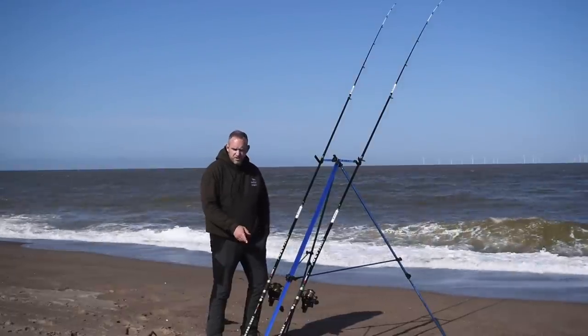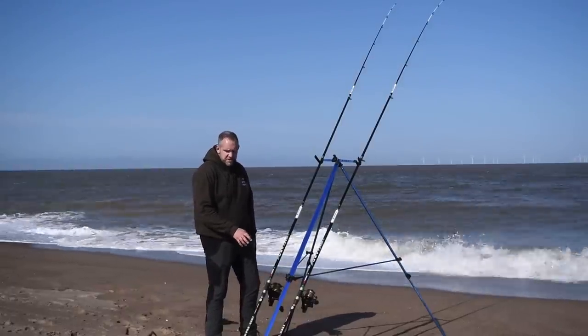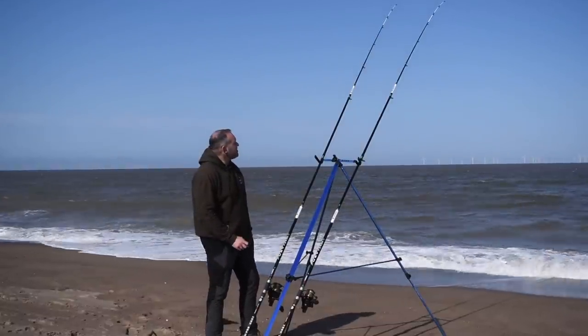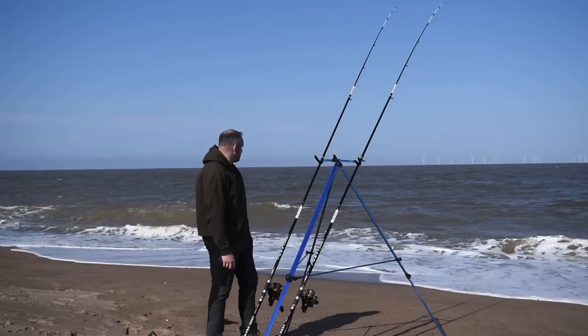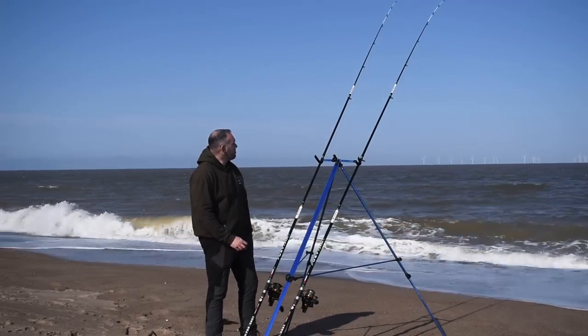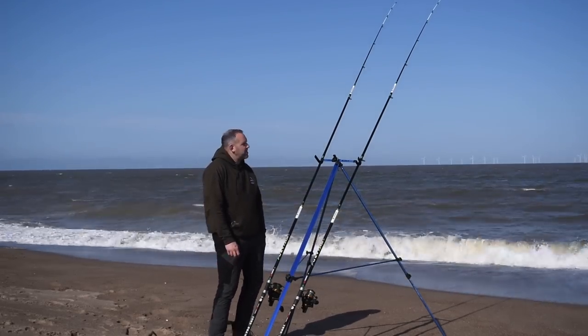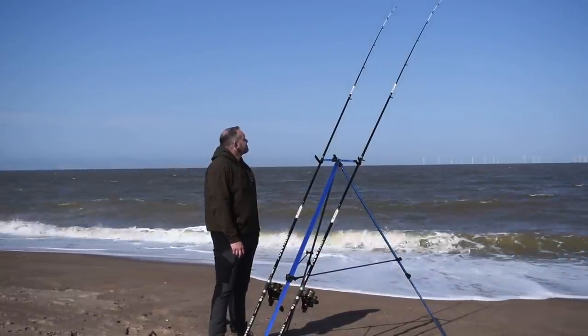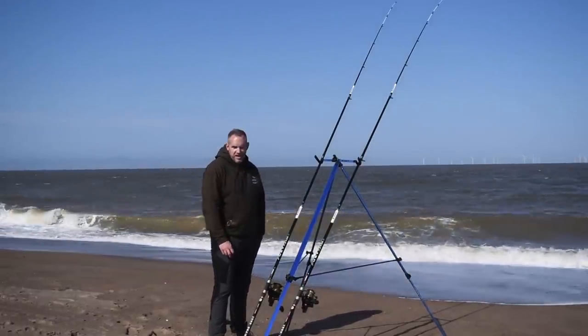Tackle-wise, it's the usual: Akios Fury rods, Penn Spinfisher reels. On that rod, I've got a pulley pennel rig, 7 ounce weight to compensate for the big surf, although at the minute I'm not seeing too much tidal pull, so I think we're doing okay tide-wise. And on the pennel at the minute, I've just got squid.